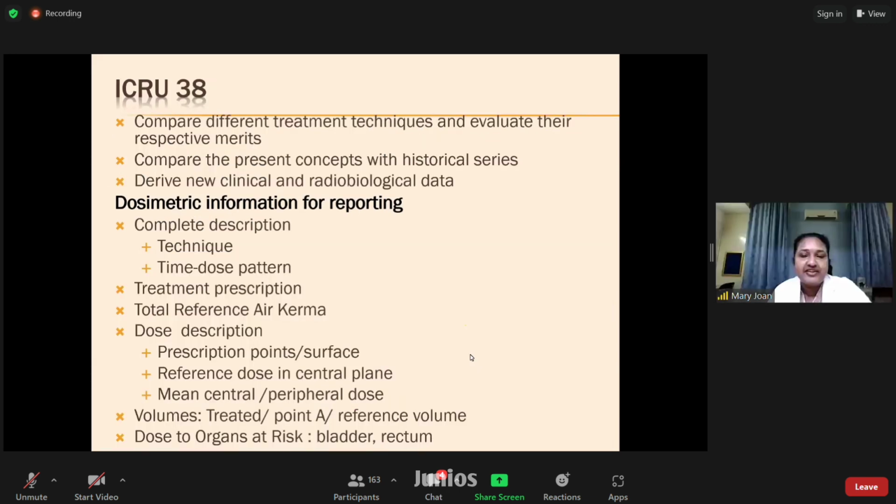And ICRU 38 compares different treatment techniques and evaluates their respective merits, compares the present concepts with historical series, and derives new clinical and radiobiological data. And dosimetric information for reporting: complete description of the technique, time dose pattern, treatment prescription, total reference air kerma, dose description, prescription points or on the surface of the applicator or the source, and reference dose in central plane or mean central or peripheral dose, and volumes treated or point A or a reference volume, and dose to organs at risk, mainly for bladder and rectum.